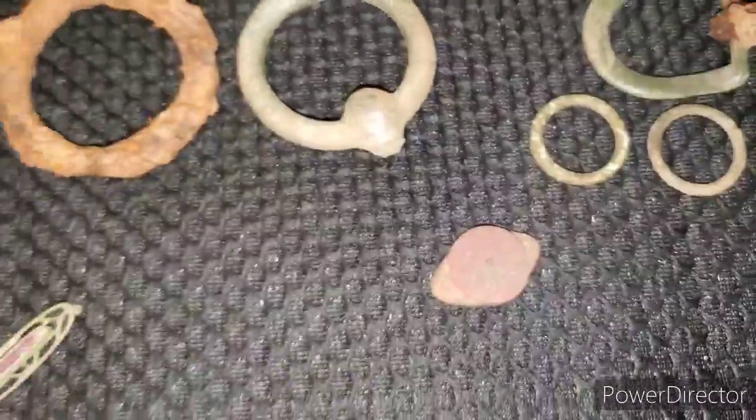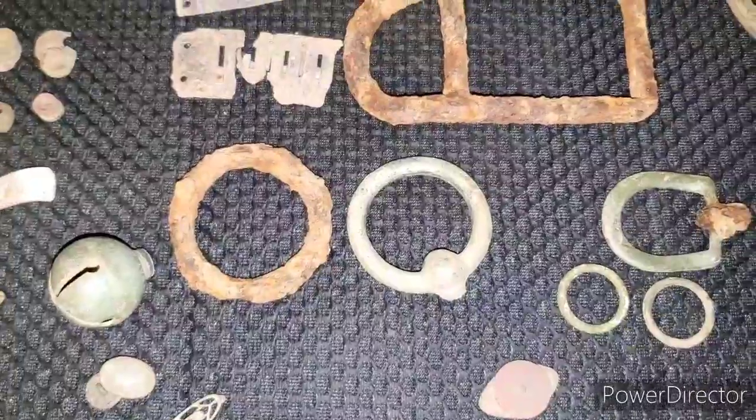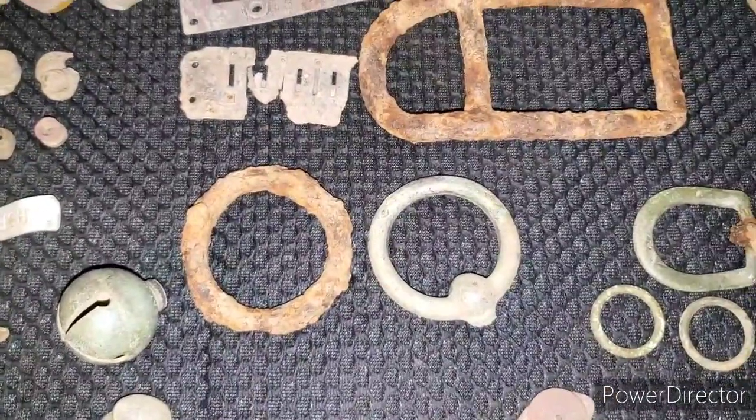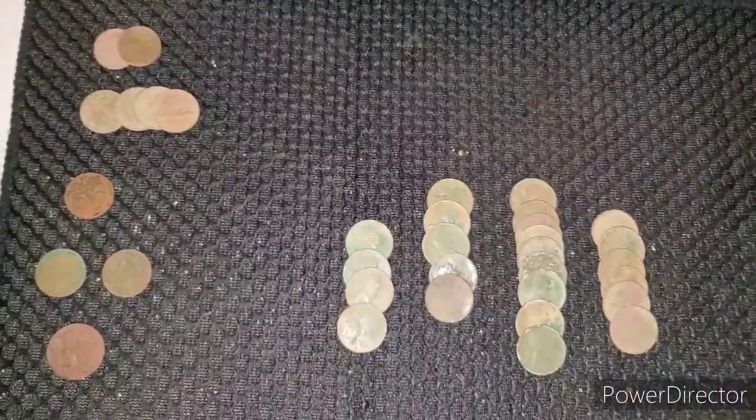But, all right, like I said, this is going to be kind of long, so let me clean this up. I'm going to get the coins out. There's a ton of coins, so hold on just a second. Okay, saw the relics. Now for the coins.